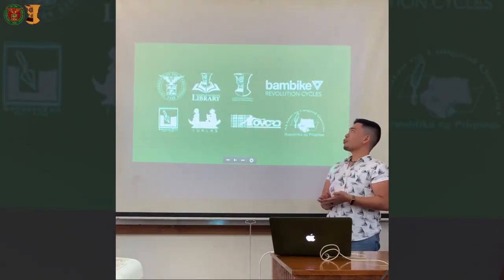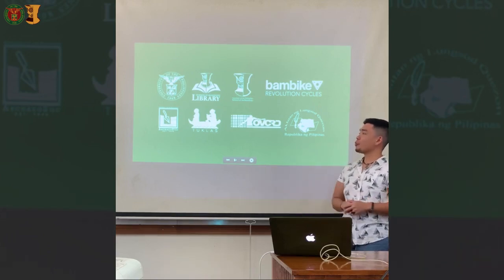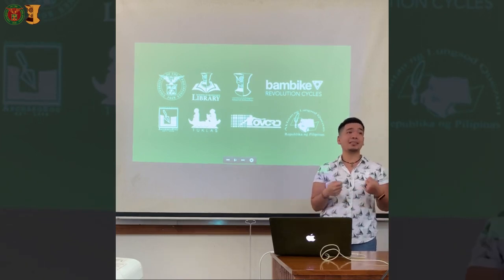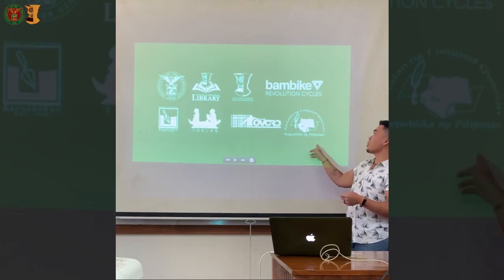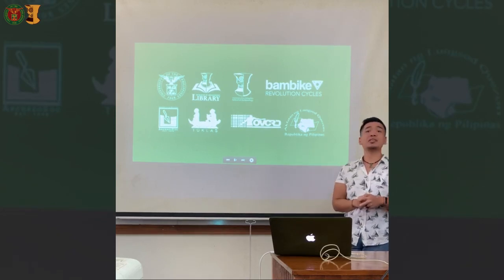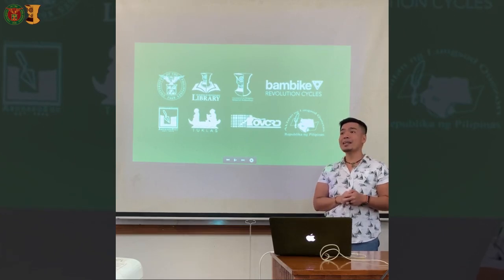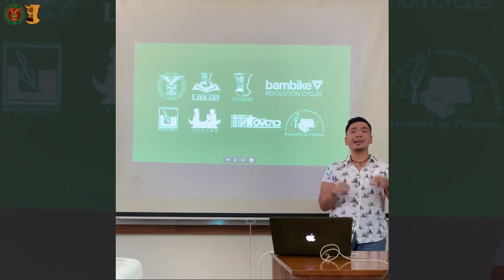Now, apart from us at the library at Bambike, we also have partners with Archaeology and Lucas, who facilitated sandbox activities and educational lectures. And later on, the participation of the Quezon City Public Library, who at our last session really made the final, the closing activity, quite bongga, as they say.